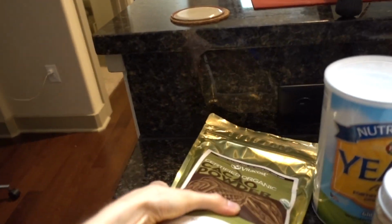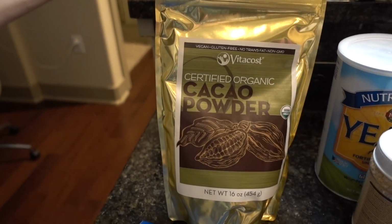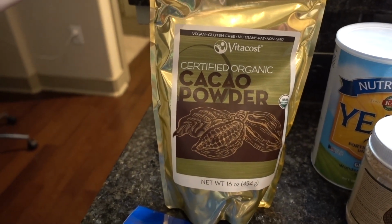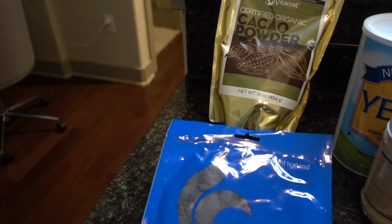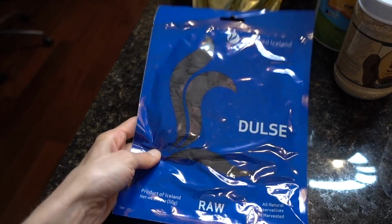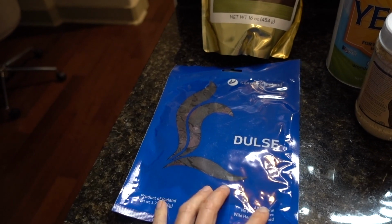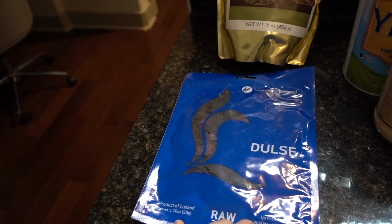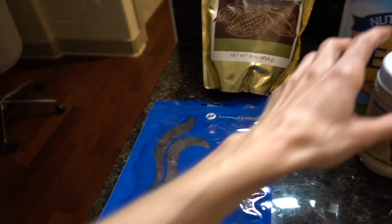I got some stuff from Vitacost on 4th of July because they were having a discount and I needed some other things. I'm out of the cacao powder, and I really enjoy the Vitacost brand of cacao powder. If you guys like cacao powder, I recommend theirs. Their organic one is really good. And I'm out of dulse. I love this stuff, sprinkled on salads and just eaten straight out of the bag. It's a sea vegetable from Iceland that has a nice sort of sweet, salty taste to it.